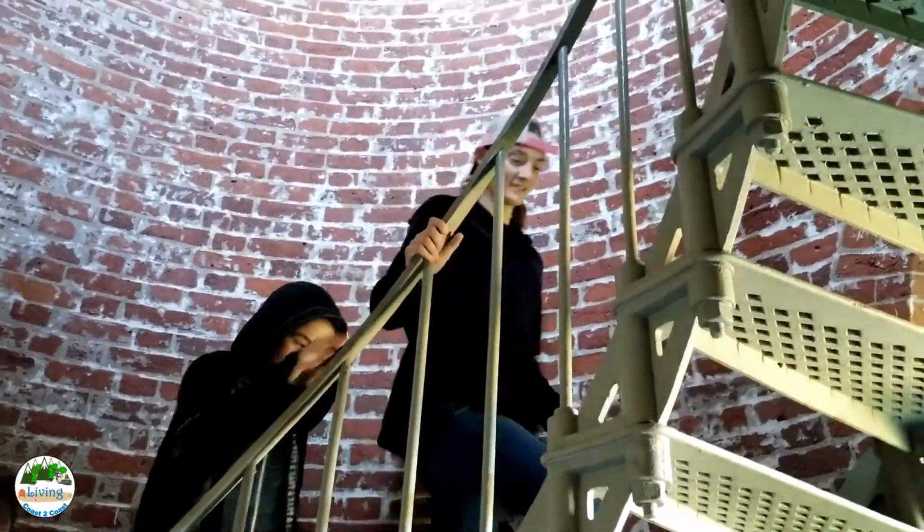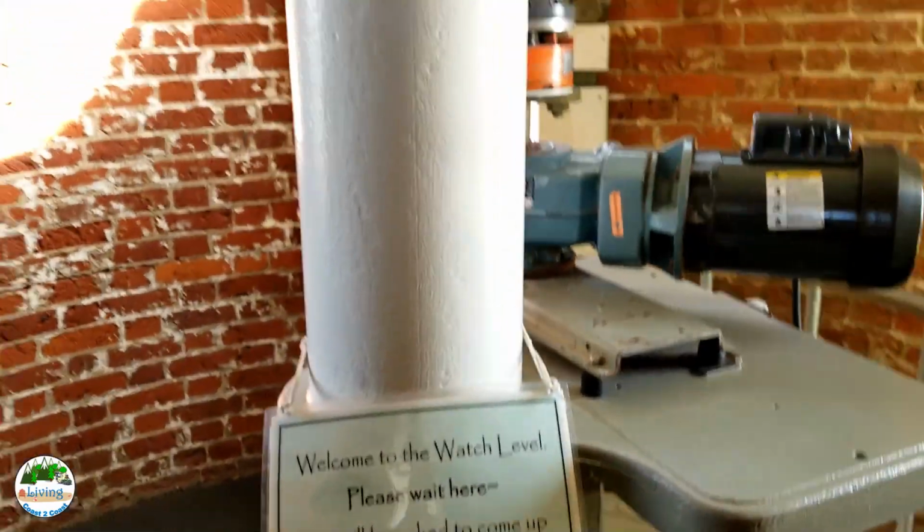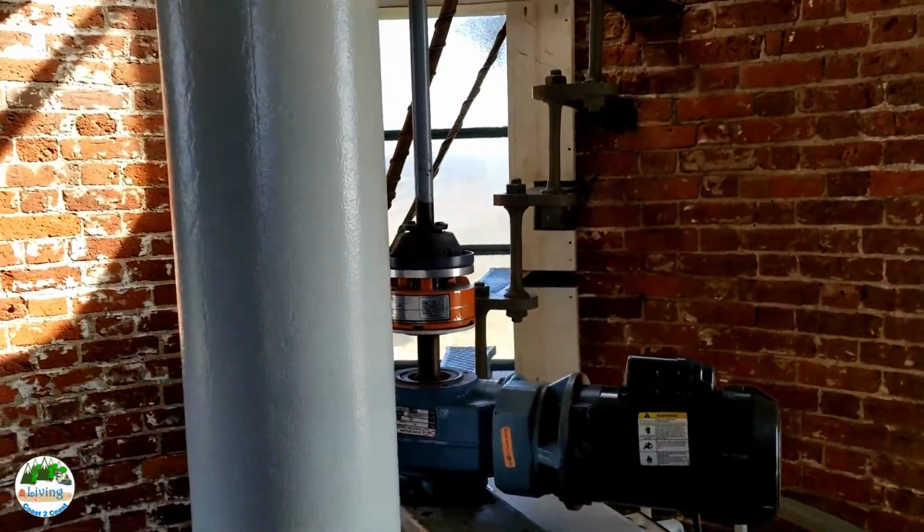It's the deadly circular stairs. Yes. Deadly circular stairs? Let's hope not. Y'all been to lighthouses before? You have? Okay. You been to this one before?